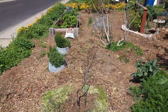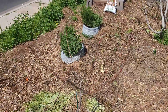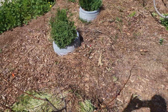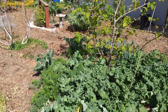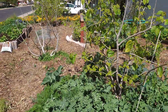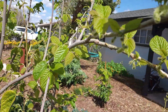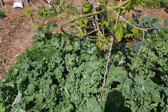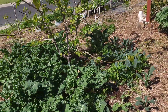So right here in the front we have a Red Baron peach, Dave Wilson, just starting to wake up. We kind of have our veggie island here next to the Shangri-La mulberry. You can see the mulberries are starting to come on. Fuzzy little guys. And this is kind of a forest of curly-leafed kale and some other stuff under there.